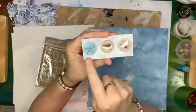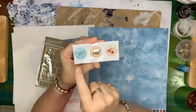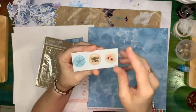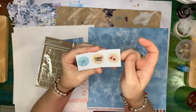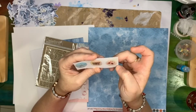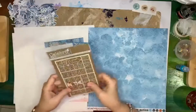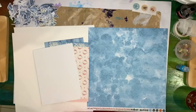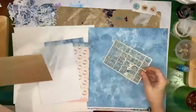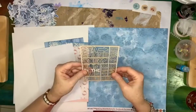So the epoxy dots, not poxy dots, they're EPOXY, starfish, ocean vibes, and some flowers. I think they're poppies. I'm calling them poppies. They're probably not. They could be anemones. Okay, and you get this packet of chipboard. I can't remember what this one's called. Quentin would know. Q would definitely know.